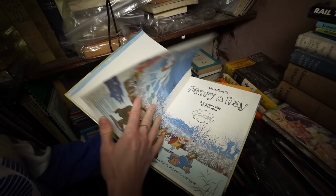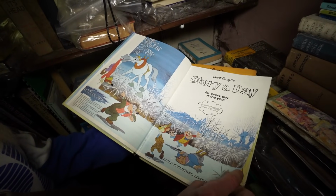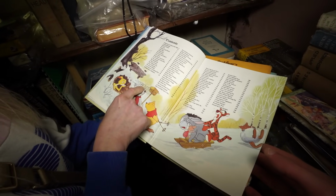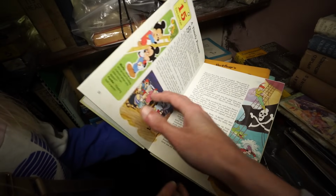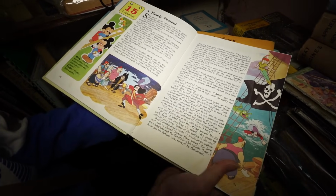Well, this is old style Mickey. It's proper Walt Disney, legit, original prints. Here, 1978. Nice. Published in 1979. Right, and it's in great condition. Brilliant condition.